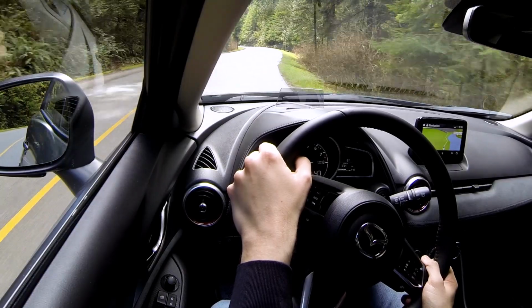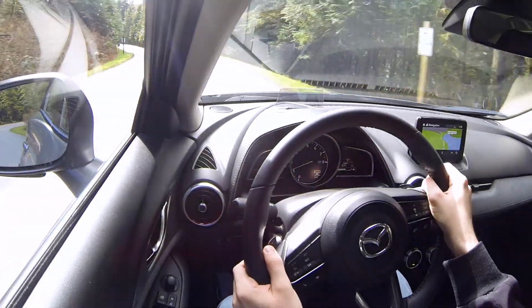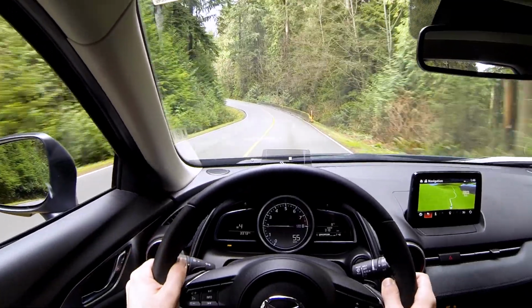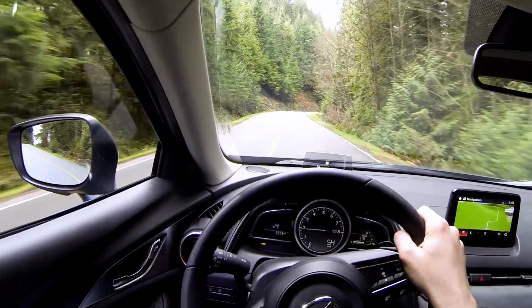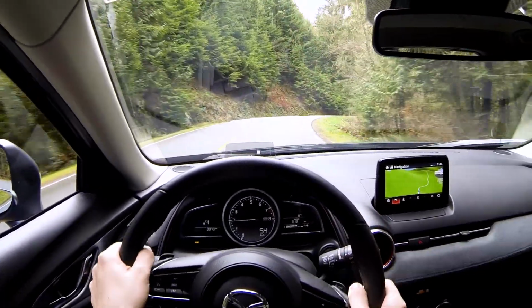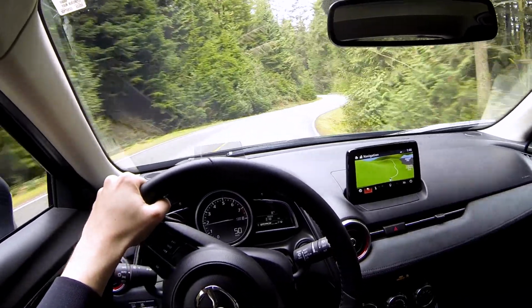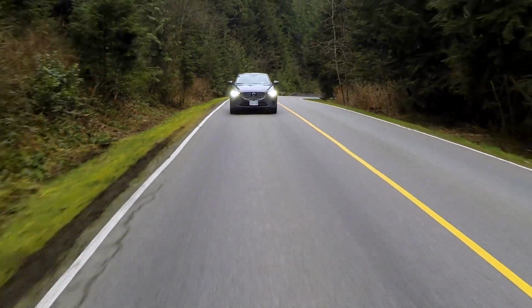It's not overly heavy, or it's not going to tire you out at the end of a journey, but it just feels that much better, and you can actually feel what the front wheels are doing as opposed to the Nissan Kicks. And of course, this Mazda CX-3 is all-wheel drive, so if you live in a climate where it snows a lot, you might want to consider the all-wheel drive system.